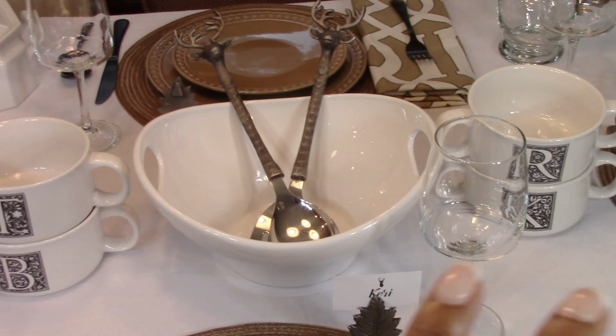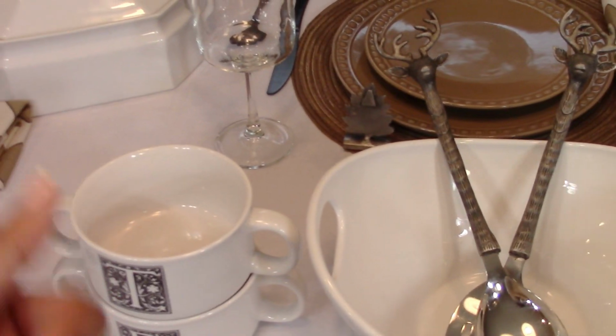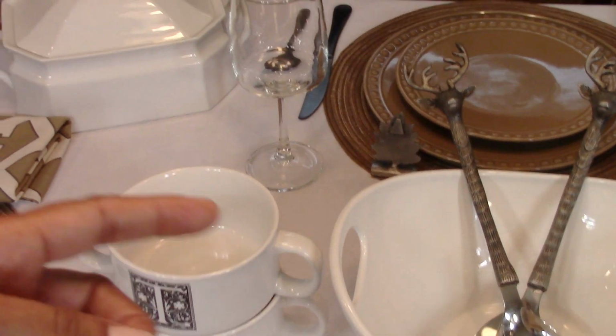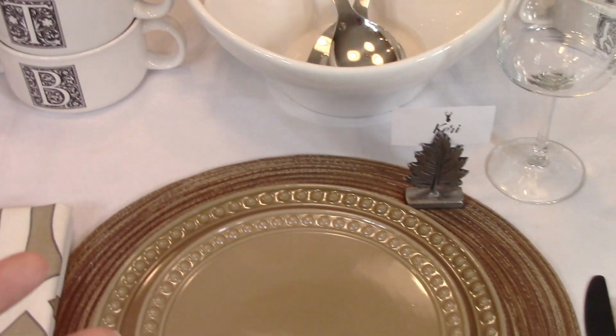And not only is the centerpiece beautiful, it is also functional. You'll just grab a bowl from the center and you can just fill it with the beef stew and set that on your plate to eat.